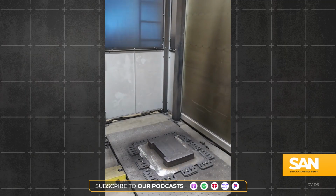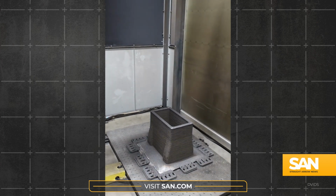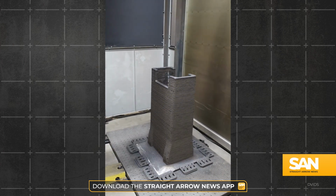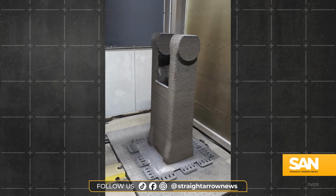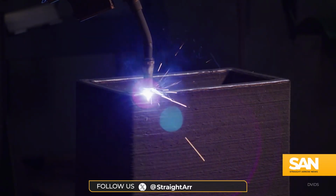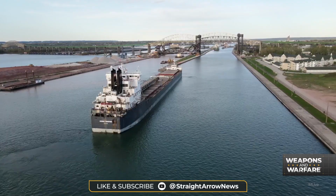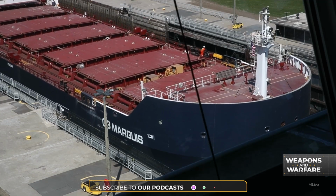Not to be outdone, the Army embraced the process as well. This is time-lapse video of the largest U.S. Civil Works component ever produced by additive manufacturing. It's a Poe lock ship arrestor used to safely and quickly halt a 100,000-ton vessel. Using conventional manufacturing would have taken 18 months. With additive manufacturing, it was done in 12 weeks, allowing the Soo Locks between the Great Lakes border of the U.S. and Canada to reopen in March of 2024.